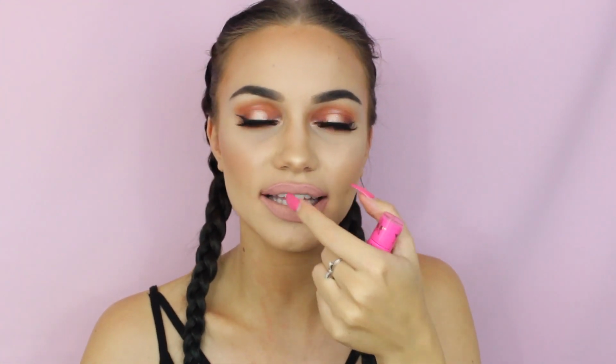I really don't like this color by itself, but I love this color when it's used in conjunction with others. So you can use it to create an ombre effect. It's a really good color to use if you want to lighten up other colors, which is what I use this for all the time. So I'll often put a darker color all over and then put a little bit of this color on the center of my lips and blend it out for a bit of an ombre effect, which looks really nice. But I have never worn this color by itself. I just feel like it's a little bit too nude for me.